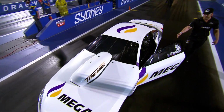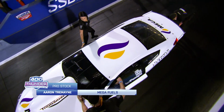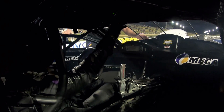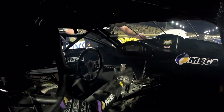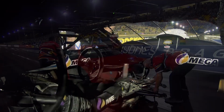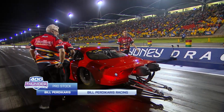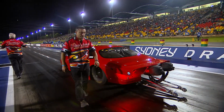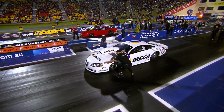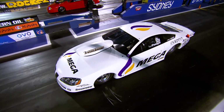Back over to the commentary box. At the moment, the final would be Tyrone Tremayne and Wayne Daly. Exactly. But this guy, strapped into the white Mega Box Fuels Next Gen and Speedflow back car, if he gets a win here and runs anything in the sixes, I think he is going to wrap up a spot in the final. I think you could be right there, Rob. So the quick maths is that Tremayne gets a win, runs quicker than Daly. He is in the final against his brother Tyrone. But Bill Perdicaris, this is a quick Sydney-based car, and as we've seen before, when it comes to pro stock in 400 Thunder Championship drag racing, anything can and often does happen.